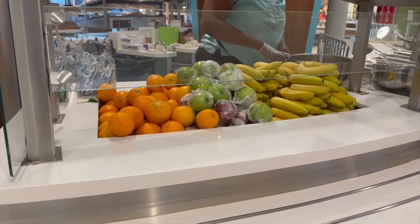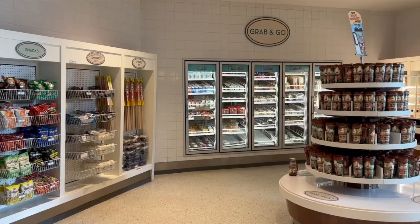This moderately priced cafeteria is open every day from 7 a.m. to 11 p.m.